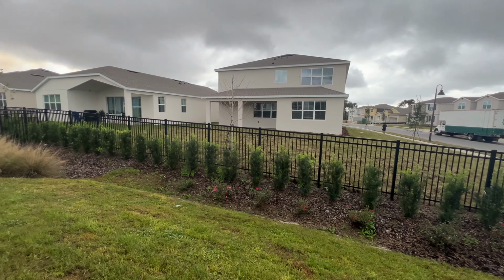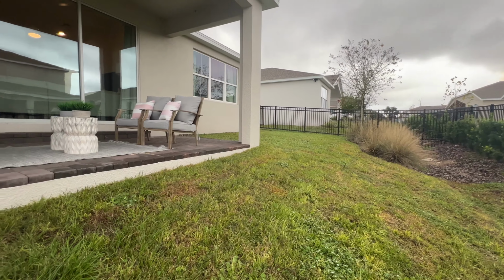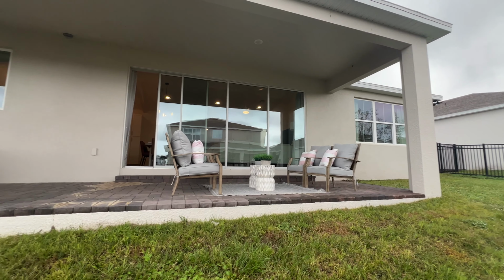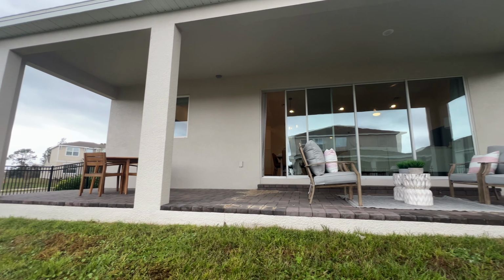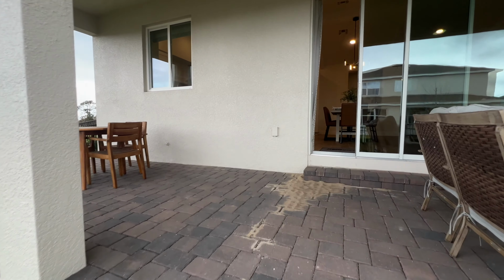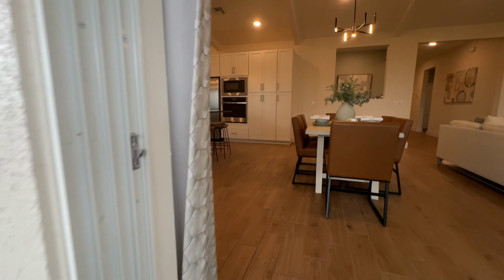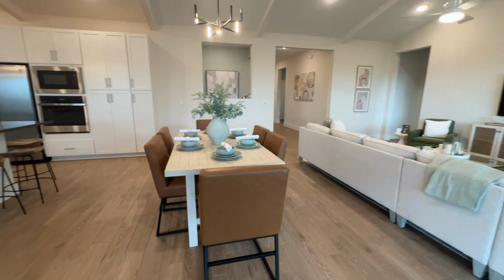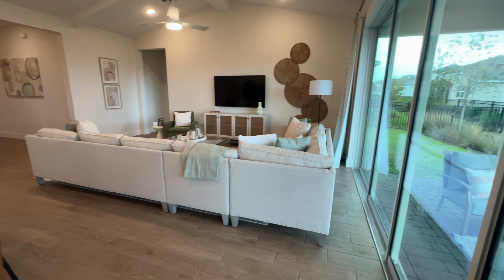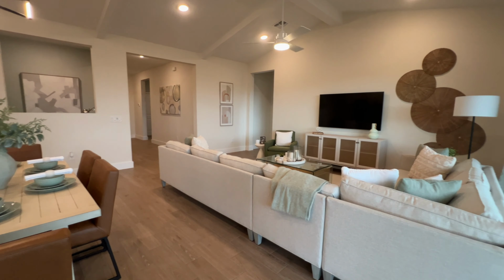Let me go from the back so you could see it. From here down. So I love that large covered lanai. Mostly this will be an upgrade in other areas of Orlando of other builders. This is already included with the price. Another view.